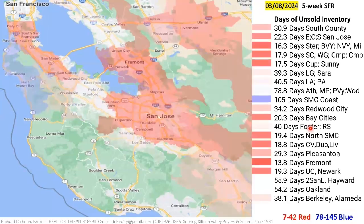Now we're looking at days of unsold inventory this week, not comparing it to anything else, just comparing it to my general rule of thumb that less than 6 weeks of inventory is a red hot seller's marketplace, and more than 11 weeks is an ice cold buyer's marketplace. You can see the vast majority of Silicon Valley is in a hot marketplace, and you can see the relative numbers for the area that you're interested in.